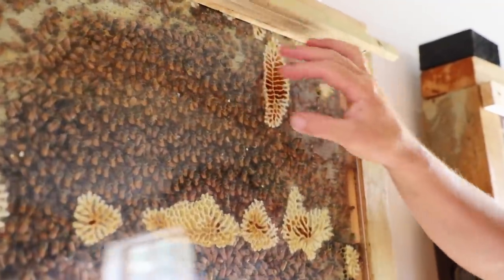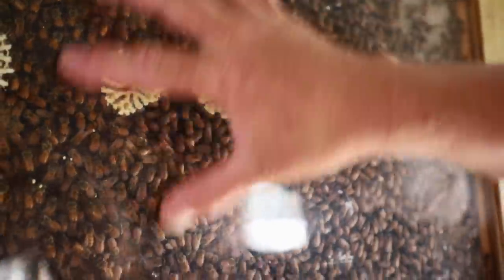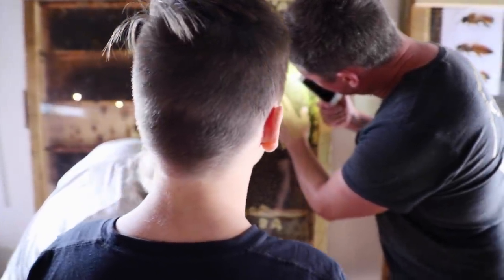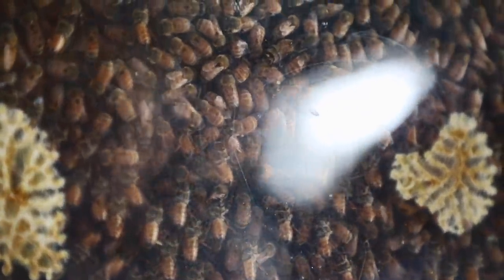You know, that's honey, so that's all their food stores around here. And then in the middle of the hive here, that's what we call brood, that's all baby bees of different ages, so eggs, larvae, capped brood, and there's a queen in here, but she could be either side of this for now.